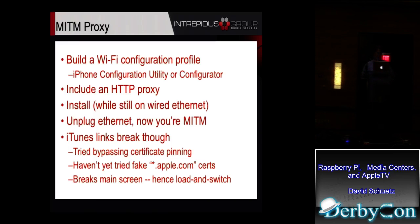You can also use this to create a man-in-the-middle proxy. Just in iPhone configuration utility or configurator, create a proxy. It's got to be on Wi-Fi, include an HTTP proxy, stick it in. You have to actually install it while you're on the wired Ethernet, and then make sure you boot up. And you saw before I was saying we had to have the network long enough to get the icons. If you just boot straight to Wi-Fi and that profile is there, it won't be able to get those icons because of signature issues on SSL, and you won't get anywhere.